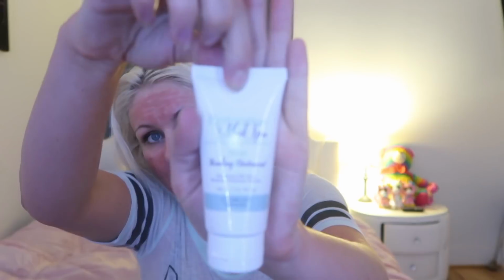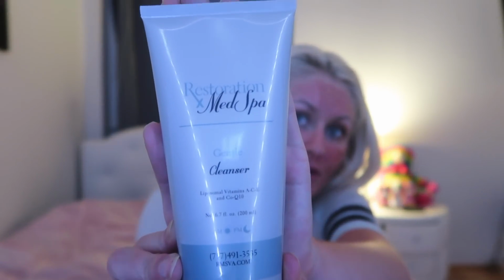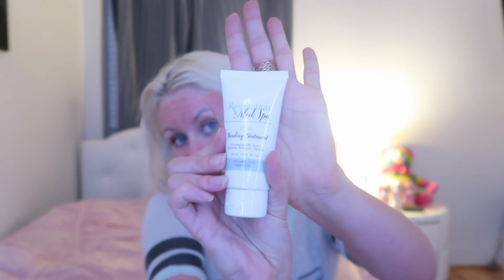And then she said after a few hours after doing that I can then put on, she provided a whole bunch of stuff. This is the place I went to, Restoration Med Spa. It is a silver healing ointment. So she said start using that, make sure you use that every day, make sure that you wash your hands before you apply anything to your face. But she said, I think it was tomorrow, to start using this cleanser right here. It's a very gentle cleanser. It is by Restoration Spa as well. So you just gently do that, and she said 3 to 4 times a day you cleanse your face, and you continue to use the vinegar solution with that, and then you use the silver ointment or whatever.